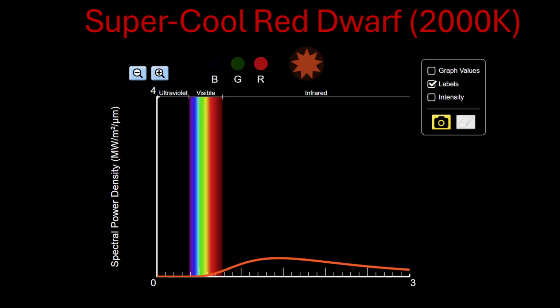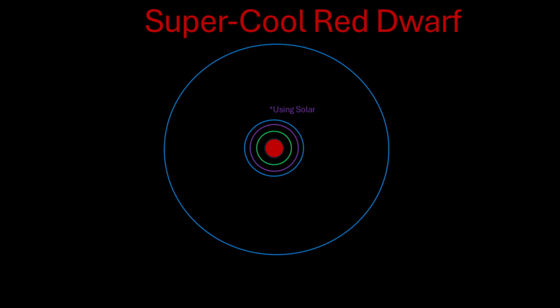Now, like I said before, when you start talking about super cool red dwarfs that are going to last tens of trillions of years, they're going to be around 2000 Kelvin or just above there. So almost none of the radiation will fall into the visible spectrum. And this means that solar panels and of course photosynthesis are going to be completely useless. So if we consider a super cool red dwarf like TRAPPIST-1 or much cooler than that, you can see that the photosynthesis range and even the robo-habitable range using solar panels may actually fall within the area where liquid water will not exist anymore.